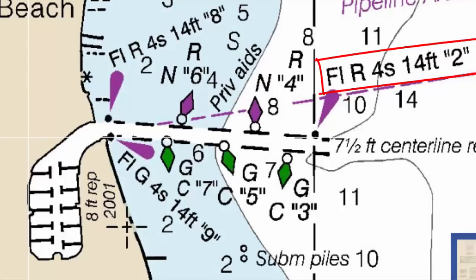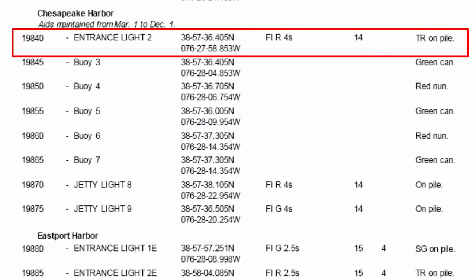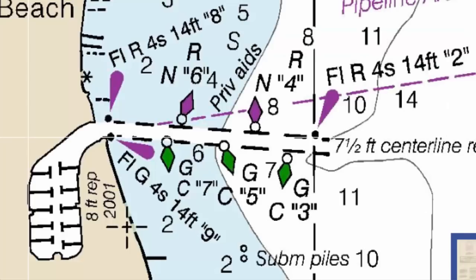So the reason I want to emphasize this is that it's important to use both the chart and the light list to clearly identify the marks that you're looking at. The chart does not give all the information, but the light list, the printed light list, the PDF that you can download, does include all the information. So if I'm coming into that channel and I see a red triangle with the number 2 on it, the light list will give me a positive identification of what I'm looking at.